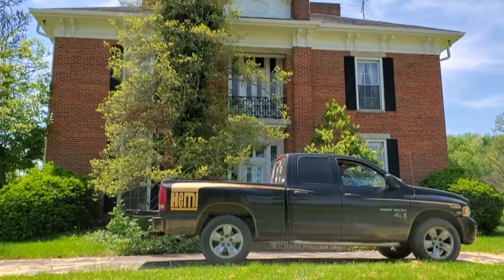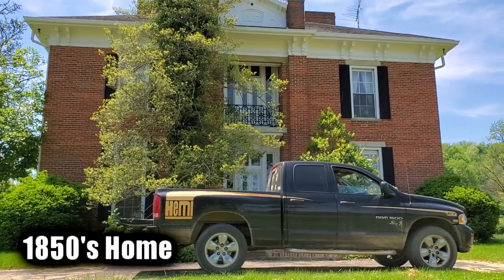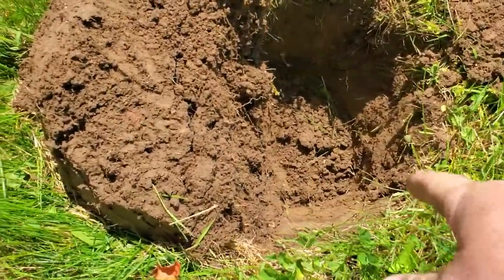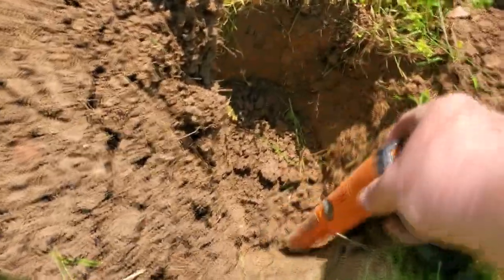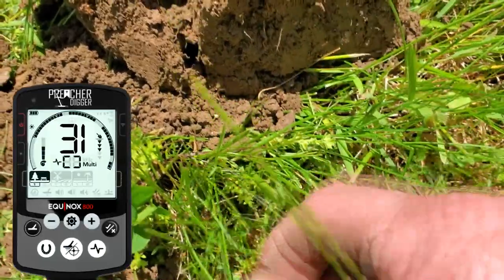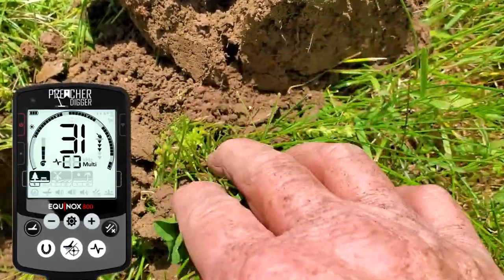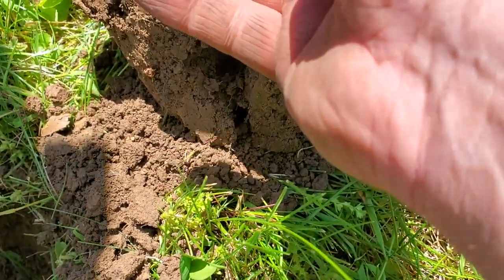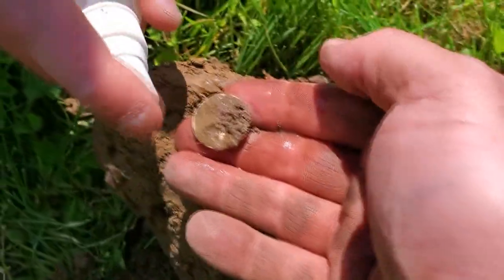We moved on from that last location. We got us an 1850s home here. Seth came over here and gave me this target. Oh, it's pretty deep. Look at this, 9 inches deep. Popped it out. Bringing up a 31, 33. 31 out of the hole. We don't know what it is yet. It's white looking too, so we're going to find out.